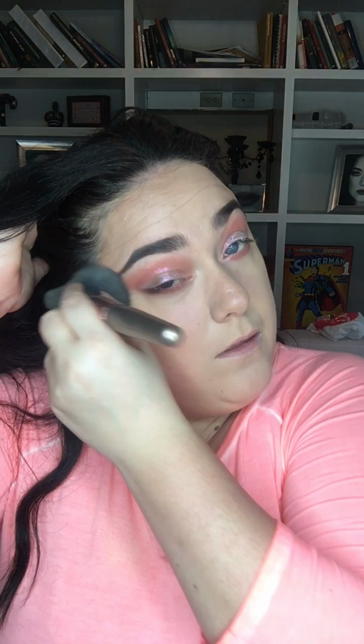So I just take a big fluffy brush and put it all over. And as you can tell, we're not going to actually bake it because, like I said, it's a light look. So we're not trying to make it super dramatic that we contoured our face. We want it to look fairly natural for our face. Even though there's makeup on it, it's not crazy tons of makeup.